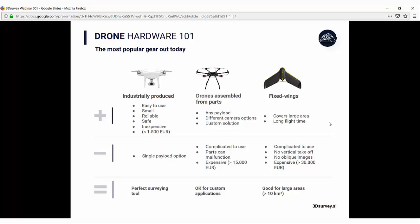Then in the next group, you can see drones assembled from parts. They are more expensive and more complicated to use. We would suggest them for specific applications such as inspection with a thermal camera and so on. In the last column, we can see fixed wings. They are perfect for surveying large areas but need a lot of space to start and land because they don't have vertical takeoff and landing. This was also a quick overview of the available options.